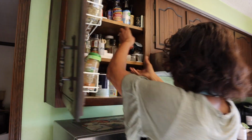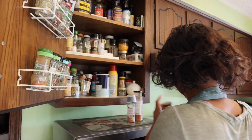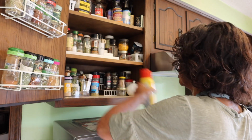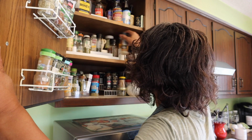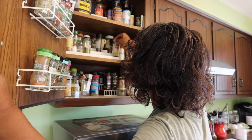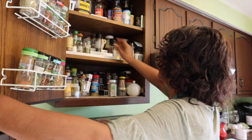Is your spice cabinet at sixes and sevens? Are bottles and jars falling all over the place when you're looking for a particular item? Well, if the answer to either of those questions is yes, you are not alone. As you can clearly see, this spice cabinet is in need of attention.